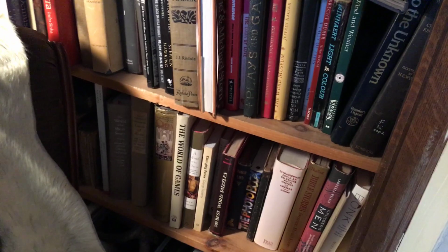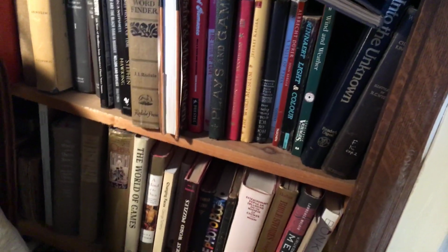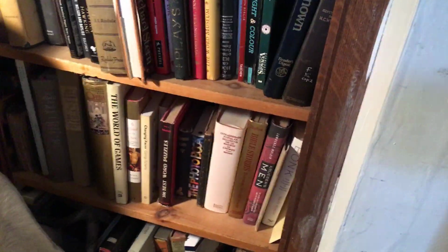Over here, I've got books in cloth beige binding because it works so well in that location. Over here, I have other books. What are these? These are sort of oddments. Book of Opera, Word Finder, just strange things. There's more books down here.